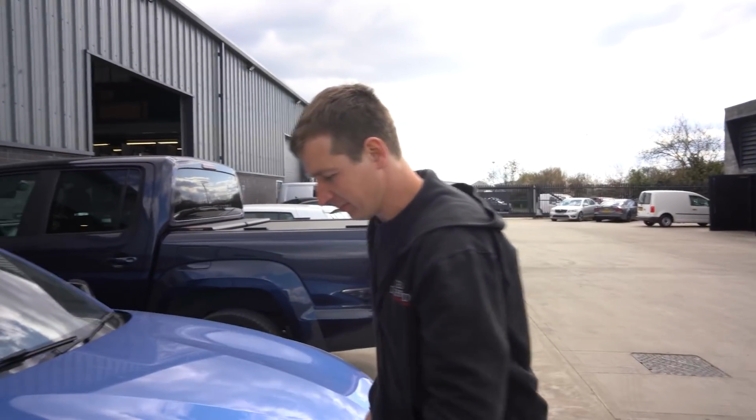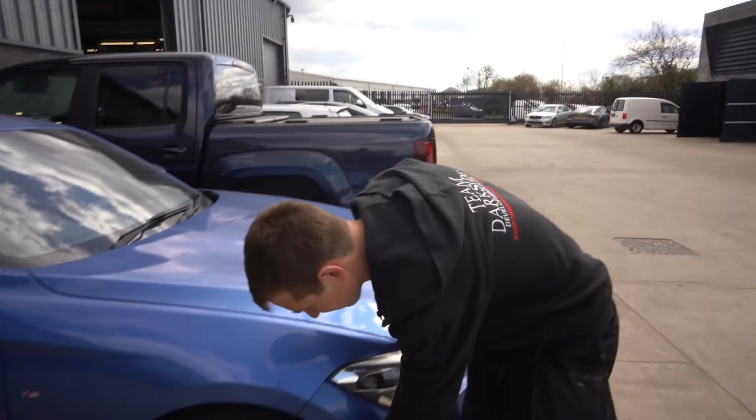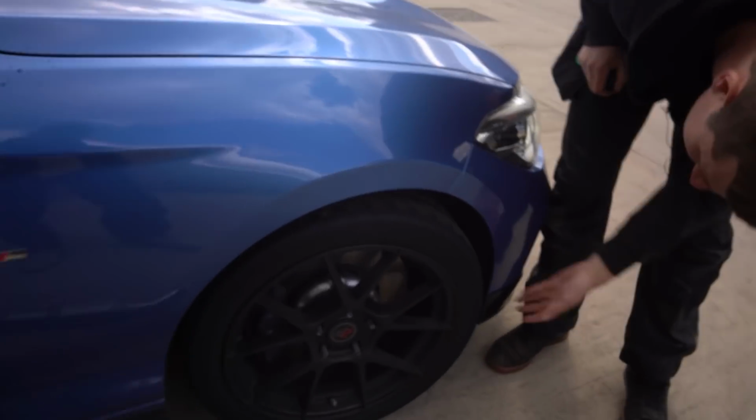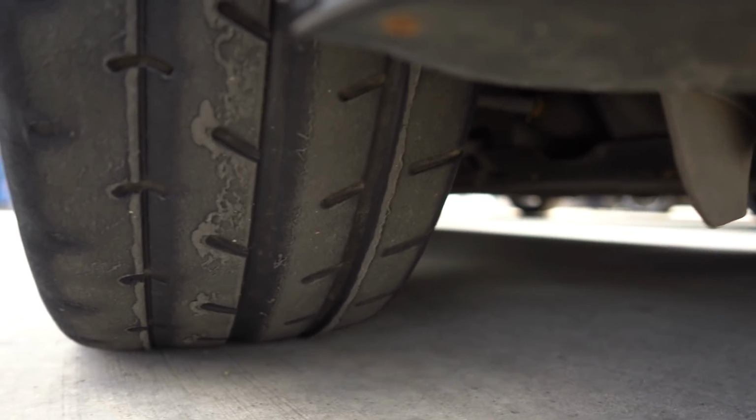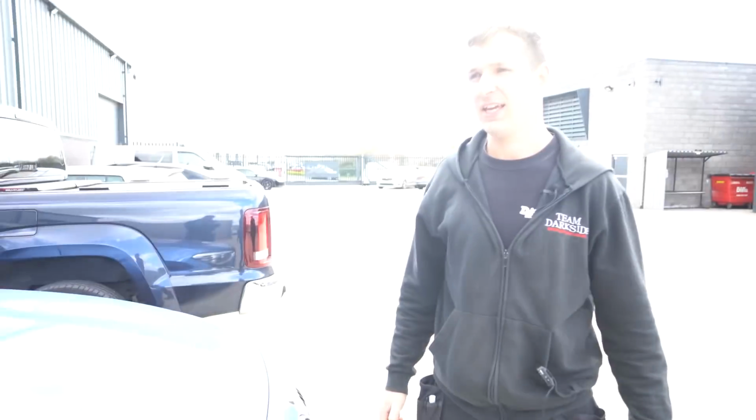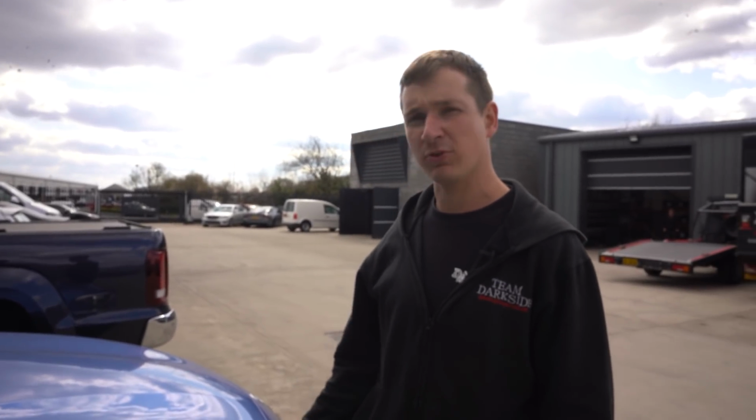Tyre wise, we've got a similar situation as the Mini. They're all getting a little bit down. We didn't rotate these, so the inside is like mint. I don't know if Danny can get a good enough angle there, but the inside of the tyres is absolutely mint. So we might get another track day out of these, especially if we put the suspension on, because we shouldn't be rolling about as much. But we'll see how much time we get.